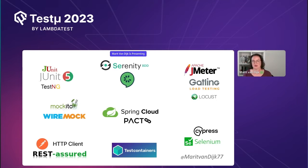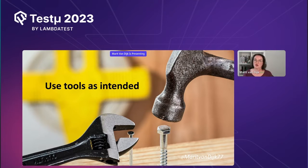Again, there might be other frameworks that you know and that you use, but each has a particular purpose, and make sure that that's what you're using it for. As Sebi mentioned, I am also an open source contributor. One of the things that I've contributed to is Cucumber, and I've been active in that community. Use the tools as intended. One of the questions that we get in the Cucumber community, in the Slack for support, is, can I use Cucumber for performance testing?